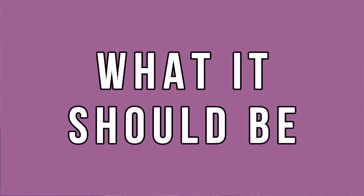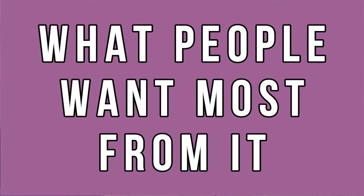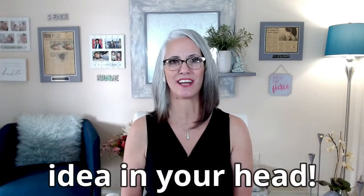And it all begins with setting the expectation that your current understanding of what the product should be, how it will work, and what people want most from it will change with thorough R&D. There will likely be many iterations on your product. The goal is to get to a minimum viable product. It's not to have an idea that you make or hire someone to make a perfect prototype with. That may come later. But in the beginning, it's to flush out the idea in your head.